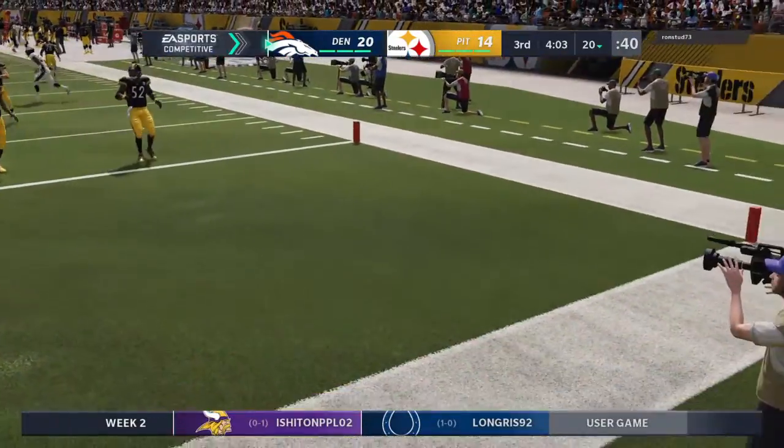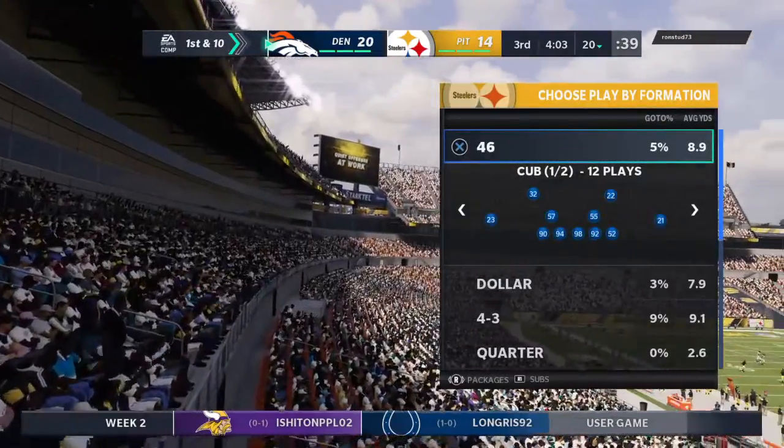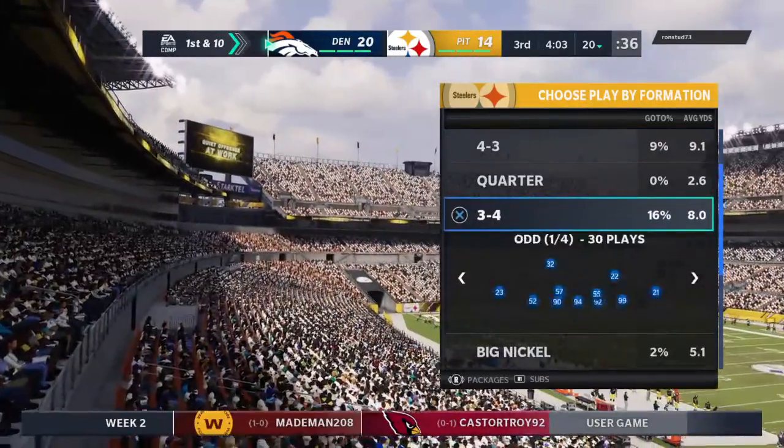And he didn't quite have the back spin on that one. It hits at the 4 and continues into the end zone. It's a touchback.